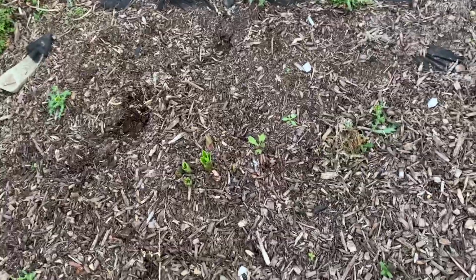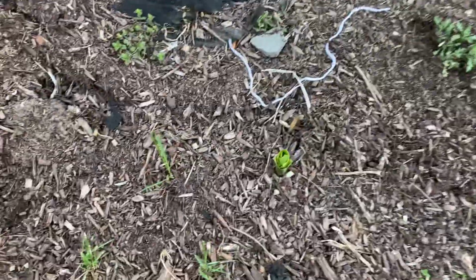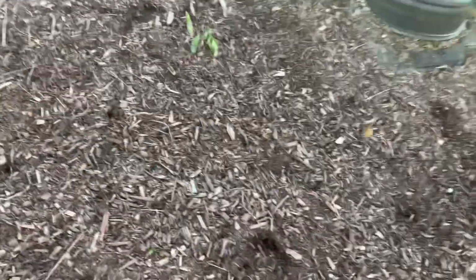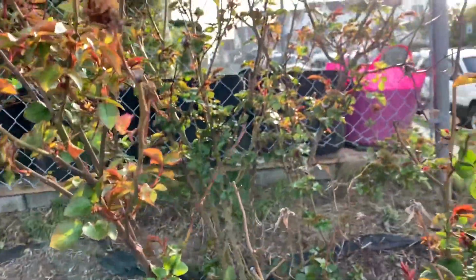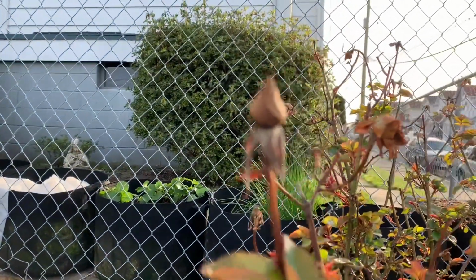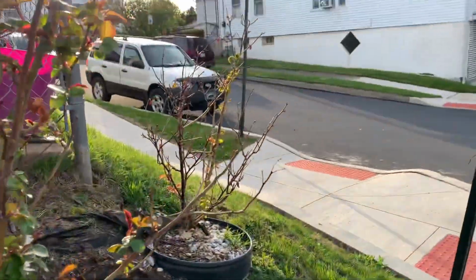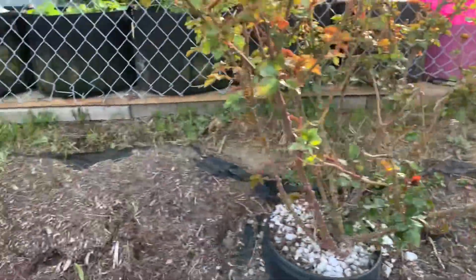I also have some more hostas out here that are coming in. 5 or 6 of them out here. There's another one. And 2 other roses. Yeah, I should have taken all of the dead heads off, but we didn't. We didn't trim these back this year because I wasn't feeling up to it. And neither was my sister. But we'll get to it, I think.